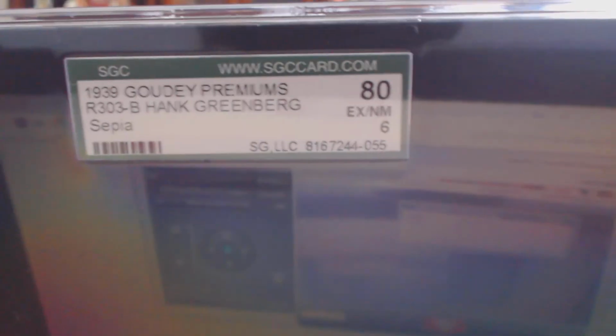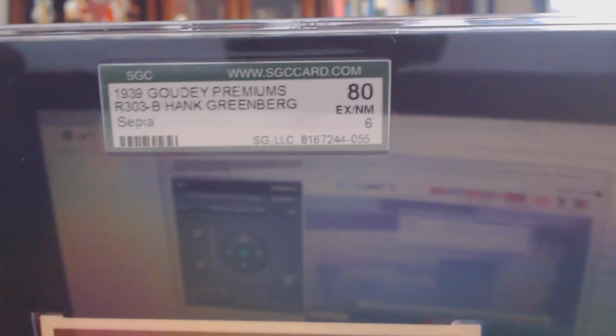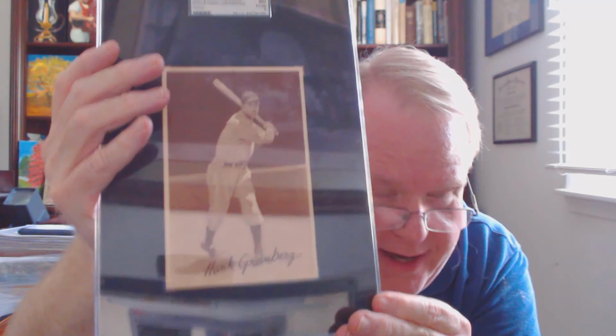All right, now getting back to the Heritage auction that just ended. This one was listed correctly as an R303-A. However, and I hope it'll show up on here, the label, SGC mislabeled this one as an R303-B sepia tone one. It was mislabeled by SGC, and this one's graded a 6, an 80 by their old numbering system, and that's a super high grade. In fact, by the numbers I just quoted you, this is the highest graded one of the 7 cards that have been graded by PSA and SGC. This is the highest graded one, a 6.